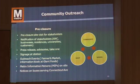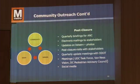Post-closure, we'd like to have quarterly briefings with the ANC, if that's something the ANC would like us to do. We also will be doing electronic mailings to stakeholders. Throughout this process, we're going to be developing a database of people, and then we will be periodically sending that information out to people. Definitely updates on the listserv. We've been working very closely, our media department, with Forest Hills Connection, so we would provide updates, and we might include photos to give you an idea of what the progress is on the work.